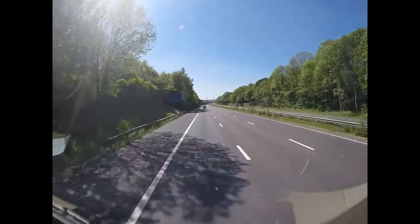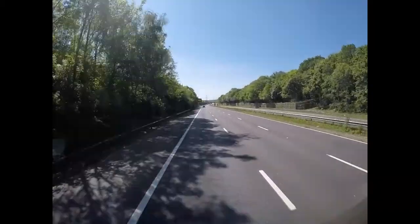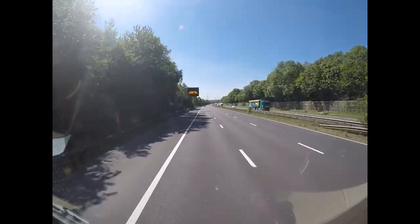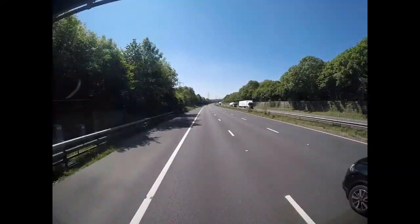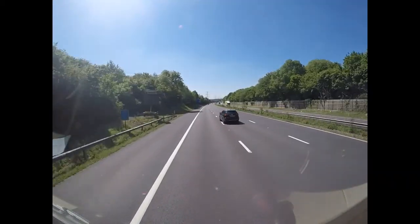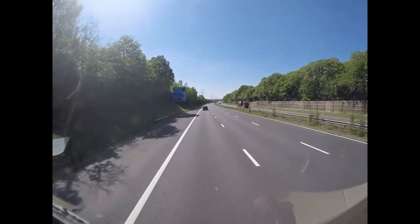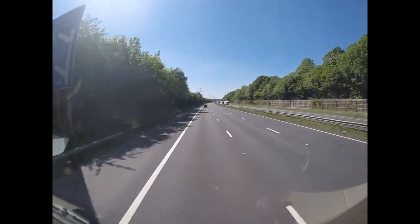What's that board saying? Essential travel only. Yeah. I'm looking at the amount of people that are on the roads here. There's quite a few cars. Most of them only have one person in though, which is good to see. So I'm hoping it is essential travel only.